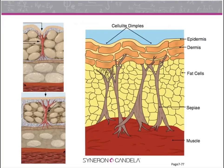Now, is this permanent? Most of the patients will see a result that's long-lasting. Now, the question is, how long does it last? It all depends upon how bad the person's tissue is, what they're doing with their diet and exercise, what's their muscle tone like, and that sort of thing.